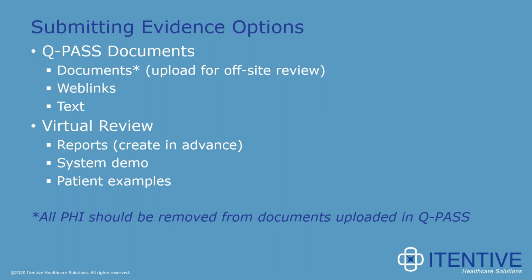And we're going to cover reviews in detail coming up shortly with some best practices and tips and tricks that we've gotten from multiple NCQA evaluators.